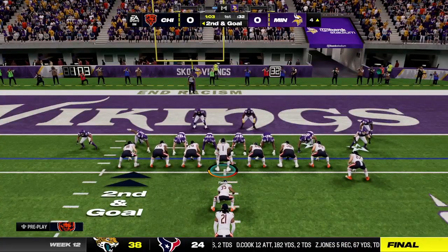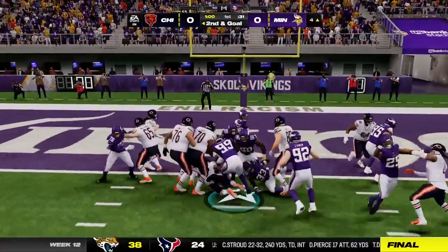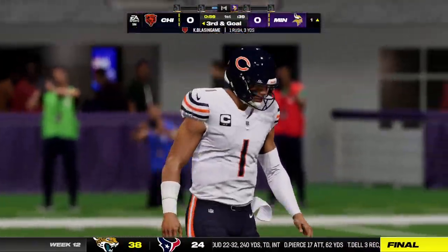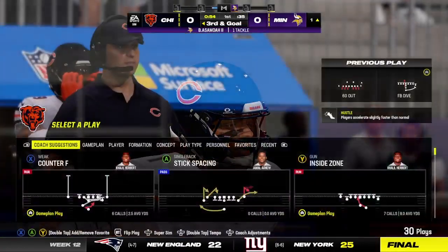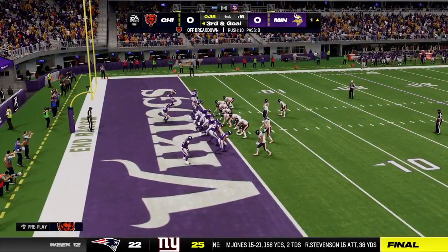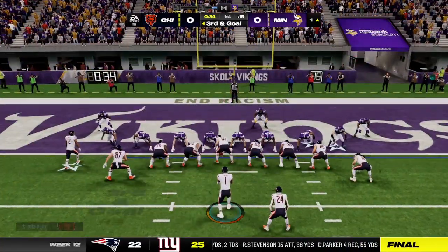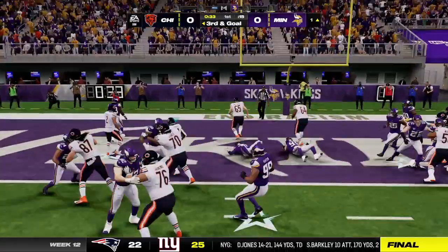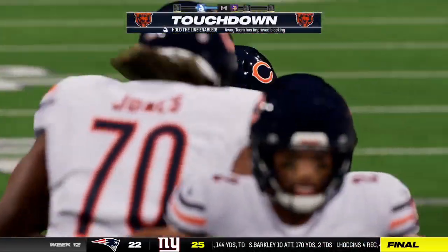2nd and goal from inside the 5. And they'll let the fullback try and take him home. And just a short gain that time as they're able to get him down. A minimal gain as we tick down inside of a minute remaining in the opening quarter. What a stand this would be if they can get the stop here. 3rd and goal. Herbert. And he'll get into the end zone. Touchdown, Chicago.